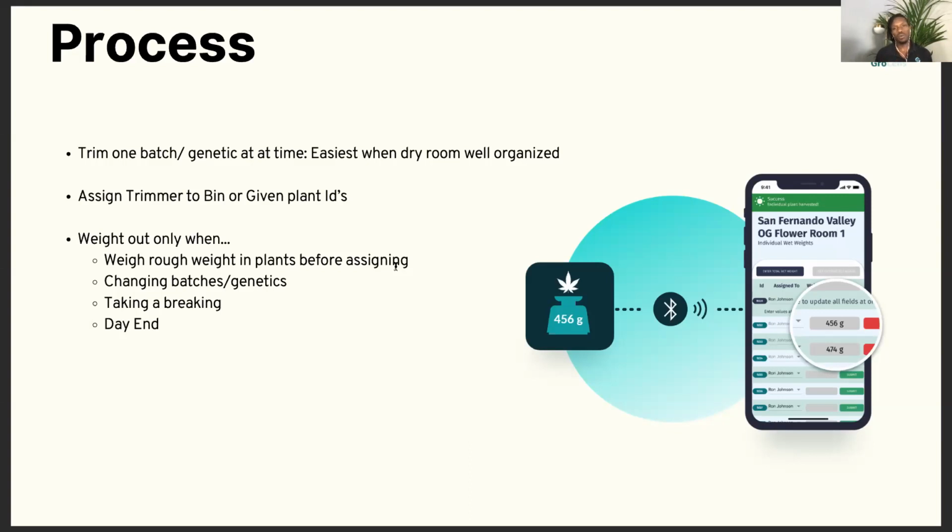And this is a lot easier. It kind of goes back to the way the dry room is organized. Ultimately, have that line of communication between your trim managers and the people that are harvesting to better understand how they're hanging their plants on the lines, whether it be by batch or by genetic. So the takedown process can be easier. You can get those either straight in front of a trimmer or in a bin, and get that labeled to be processed and trimmed. The second is what you assign to your trimmer.